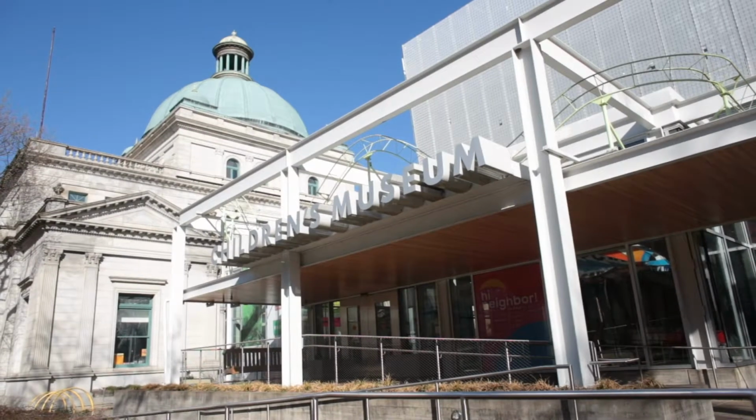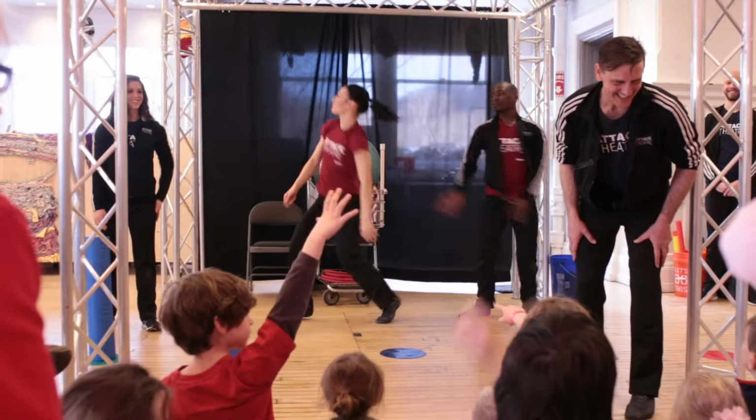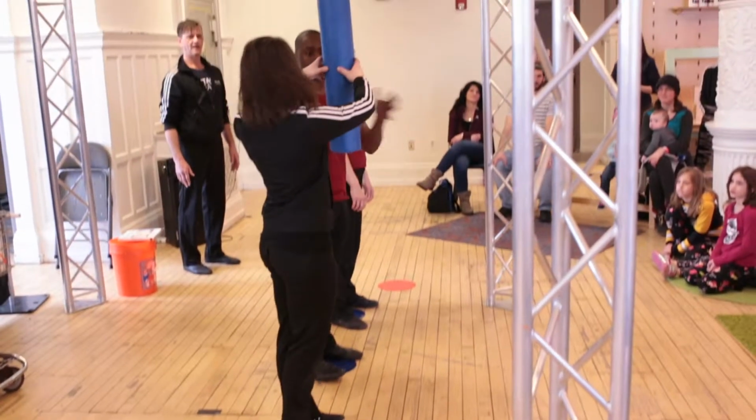You know, we always like to not just silo things. We're never all about STEM, or we're never all about the arts. What we like to do is show how they're all integrated. And by involving Attack Theater in the Rube Goldberg exhibit, we actually bring dance into Rube Goldberg. And who would have ever thought? But it actually works out beautifully. Our audience just really enjoys it.